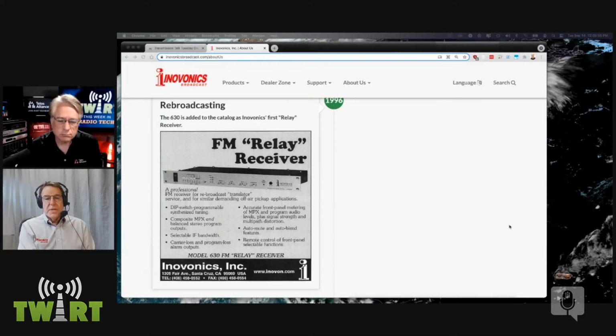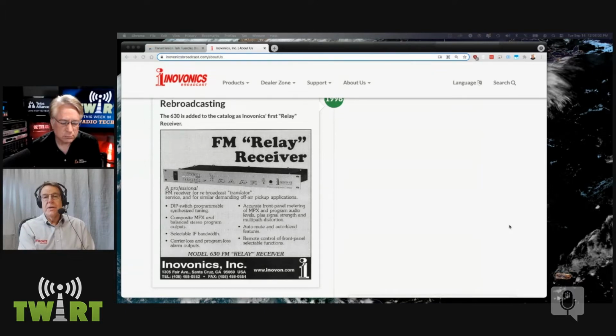So we came out with the 630 as our original one, and it was a PLL frequency locked product. It gave you nice composite output. It was pretty clean. Wasn't real sensitive or selective, but it did the job. If you had a good antenna on the front end and maybe some cavities or bandpass filters, it did the job. And it was locked on frequency. It didn't drift, which was a real plus. There were a number of receivers out there that did drift really badly, and ours didn't. So we sold a lot of those.